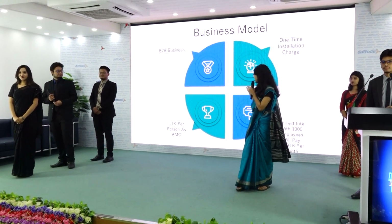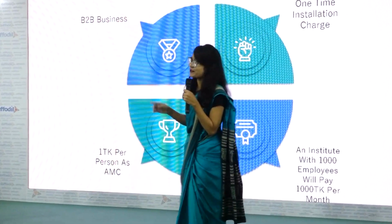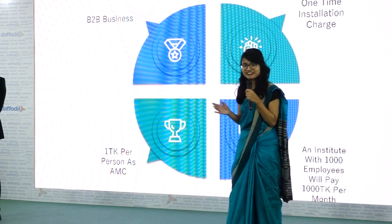Our business model is B2B. We will take a one-time registration charge, and as AMC, we will take ₹1 per person per month. If an institute has 1,000 employees, they will pay us ₹1,000 monthly as AMC.